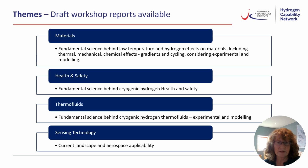Linked to that is the health and safety story. How do we model, how do we demonstrate that liquid-powered hydrogen flight is safe and that failure cases can be managed safely, both to manage the CAA and the regulatory burden on the technology and also the public perception of the technology. The next topic is thermofluids.